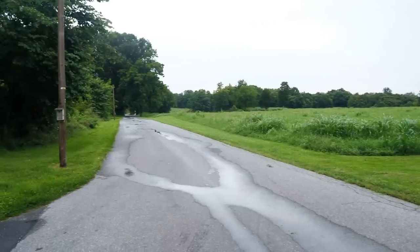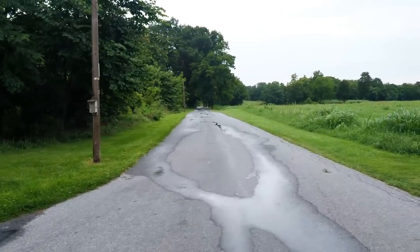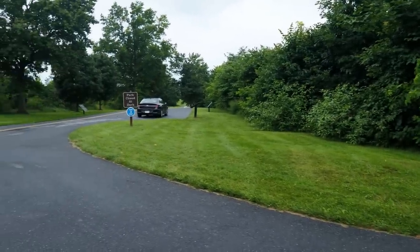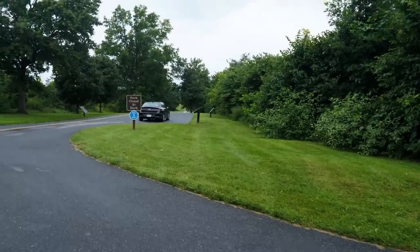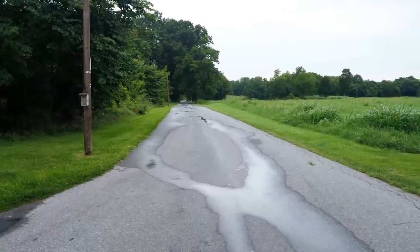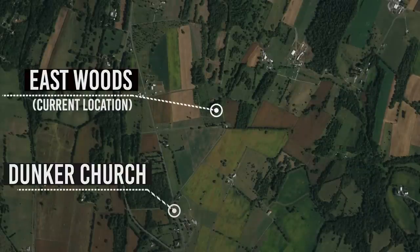We've moved further south along the Smoketown Road, and anytime I'm out doing these types of things, I like to look at these battles from the perspectives of everyone involved. So where we are standing right now is what would have been right along here, the skirmish line that was formed by two brigades under the divisional command of John Bell Hood. So again, this is the Smoketown Road. We're facing north, kind of like the Dunker Church and Sharpsburg is behind us still to the south.